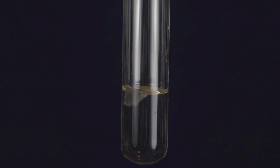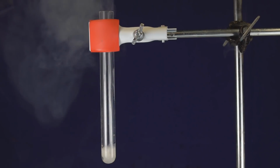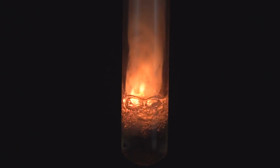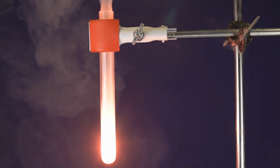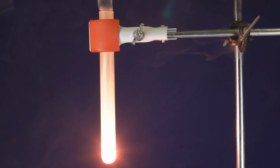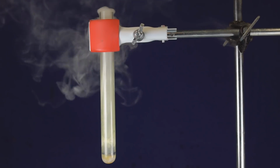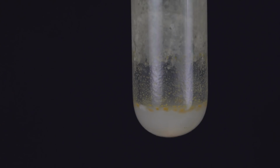To initiate a reaction with metallic lithium, you have to add just a little bit of water. Here you can see the particles formed of colloidal sulfur.